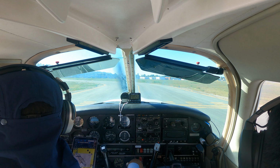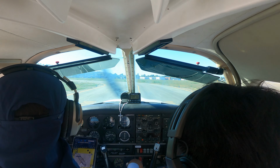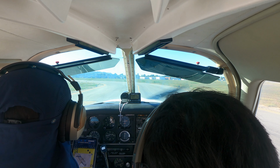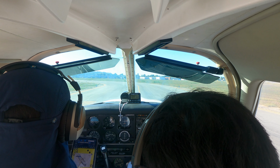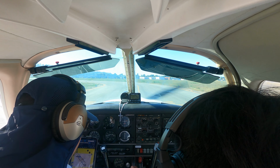Torrance Ground, Cherokee 44753, clear of 29 right at Charlie. Request taxi East T hangar. Cherokee 44753, Torrance Ground, taxi to the East T via Charlie Alpha. Via Charlie Alpha, East T, 753, thank you.